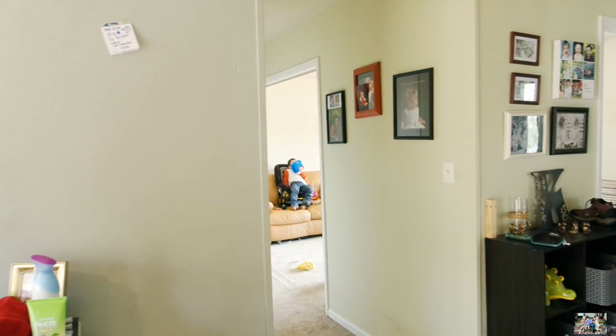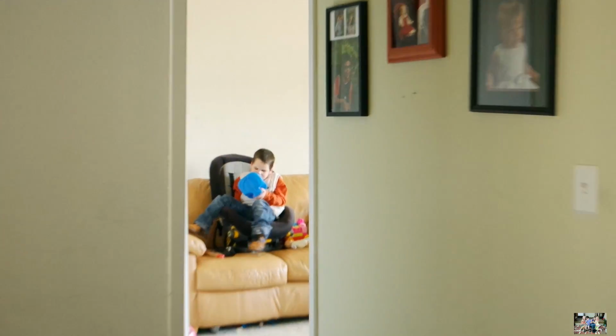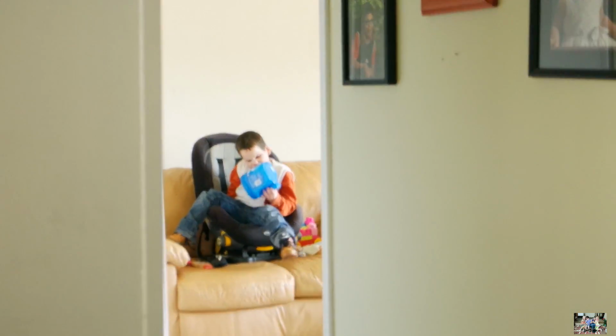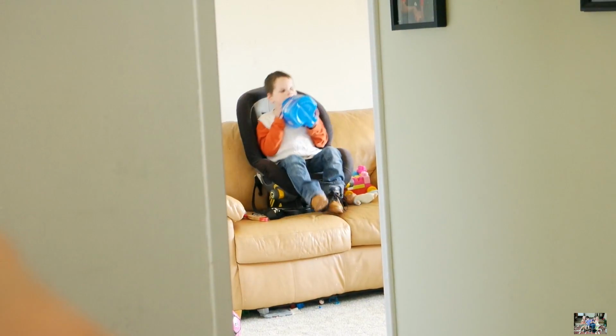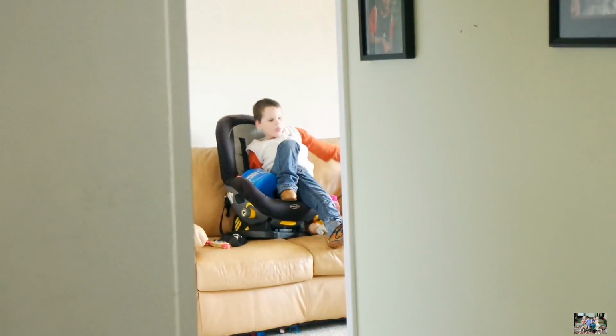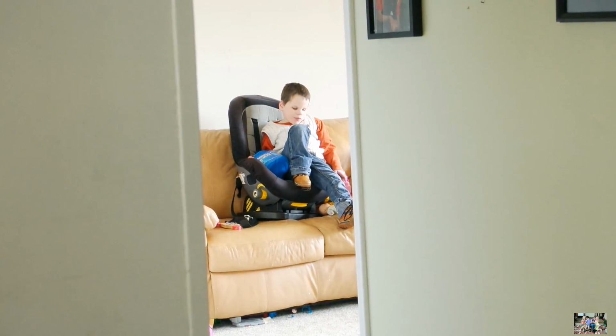Oh, look at this little boy. Look at him. I had the car seat on the floor, and he kept sitting on it on the floor, and I didn't want him to feel like he had to sit on it. So I put it up on the couch, and now he's up on the couch, still trying to sit in it. He's so silly. You're silly, Aiden. He's so funny.